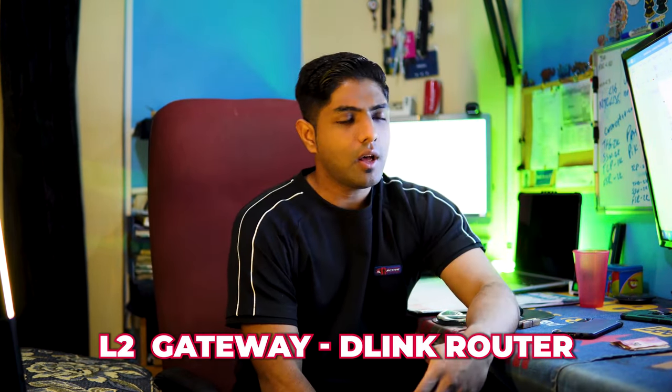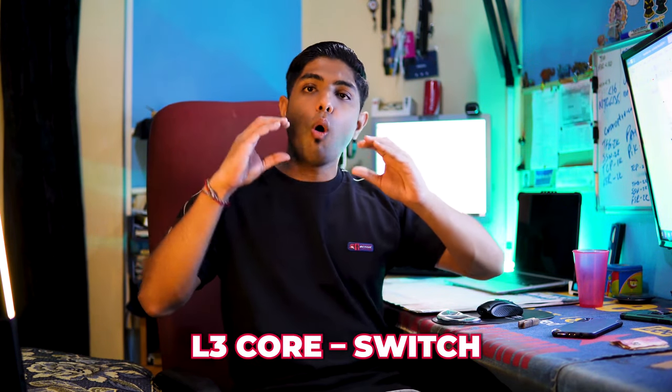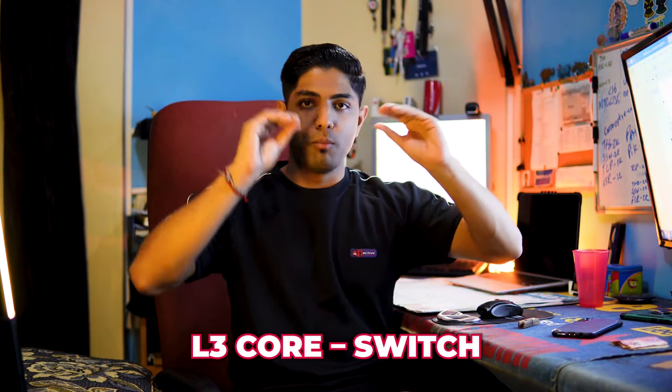So after the gateway, then we have level three. So level three is your core. That is the core of your network. That is where all the traffic is basically managed and moved.